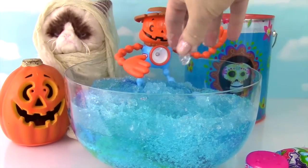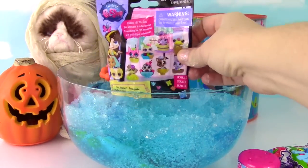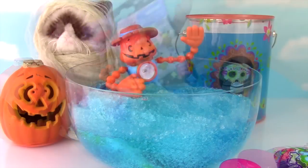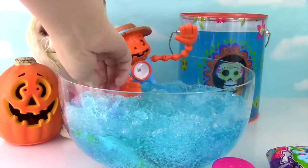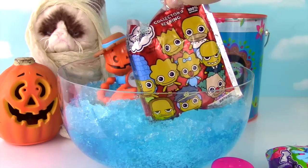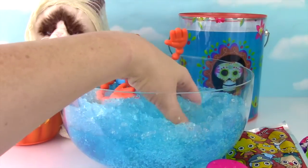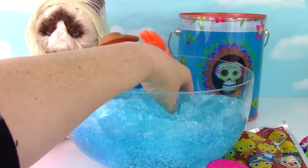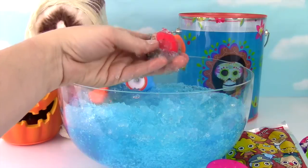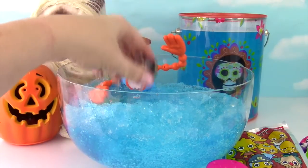All right, time to dig back in here. Oh yeah, we got some Littlest Pet Shop cozy snackers. Ooh, we have three. Let's go for four. Excuse me, pumpkin. Oh, he's sinking. Check it out. We have the Simpsons figural keyrings. These are awesome. Let's dig around over here and see what we find. Ooh, this is really warm. Excuse me, pumpkin. Ooh, it's hard to find stuff. Oh, I found something. Check it out. It is a Crashling. Awesome sauce.